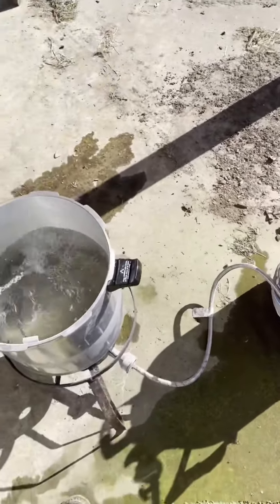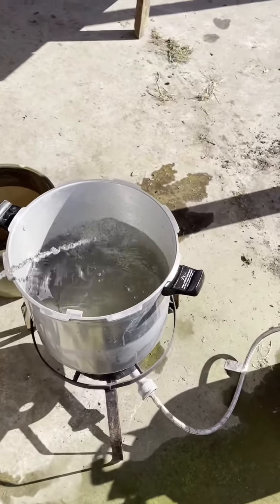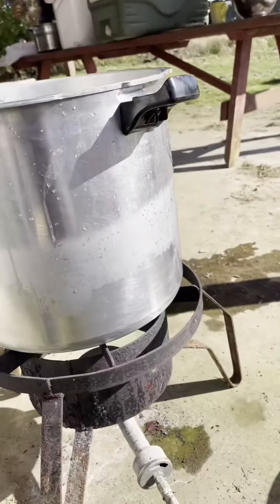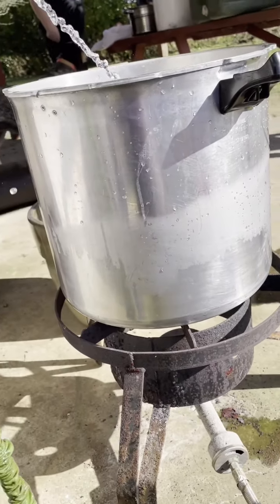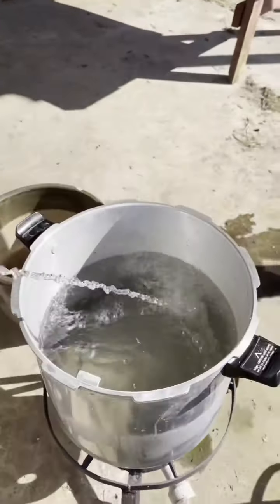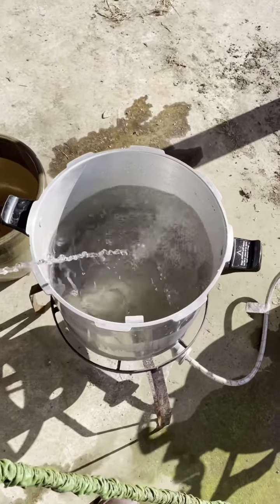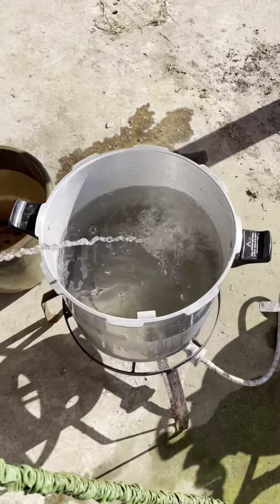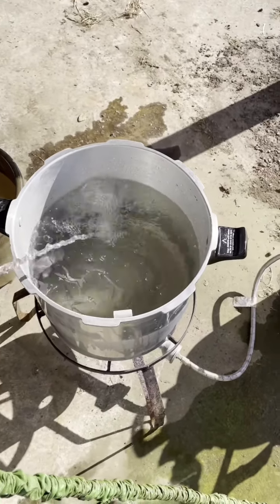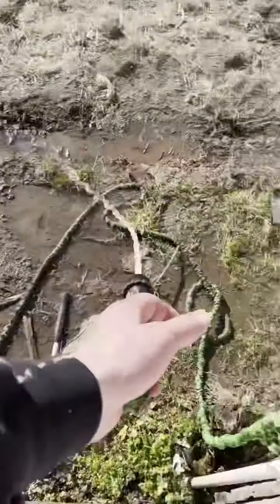Okay guys, so this is how you do the crab feed. What we got going here is a pot of salt and water, and you got your propane. And what you do is you boil this water. I mix in a pot this size, I'll put 1.5 jugs of salt. I like my crab pretty salty. And then what you do is you let them cook for 20 minutes once it's boiling.